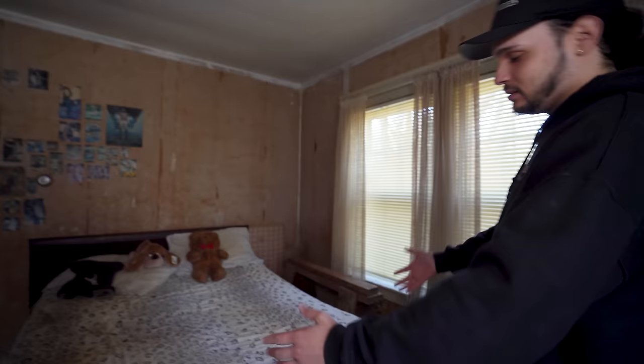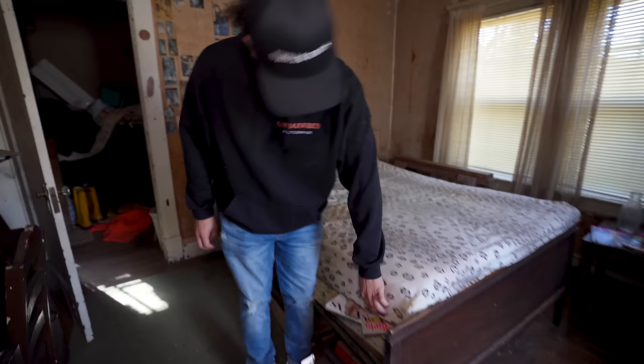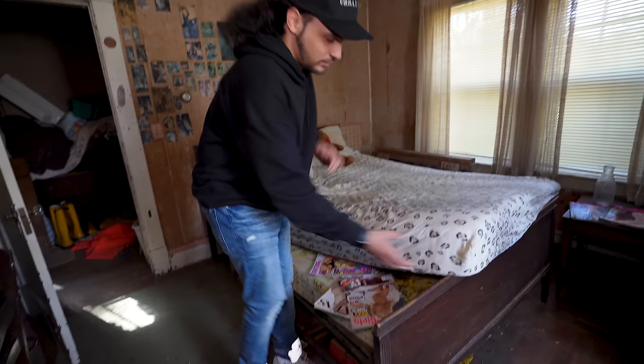Now, this bed. What we found funny about this bed was his little stash over here. We saw it sticking out right here. It's like straight out of a movie. You hide your stuff under the bed. Yeah. But it keeps going. Look at that. Oh my god. That's insane. Ew. Baby oil.